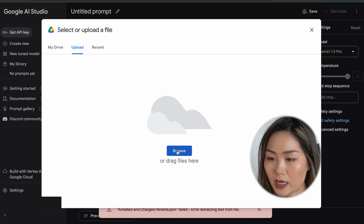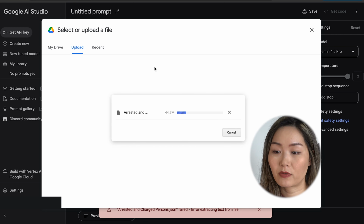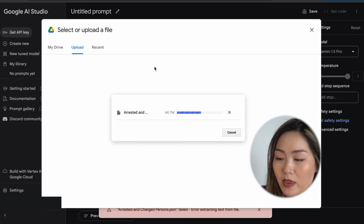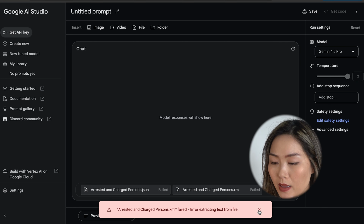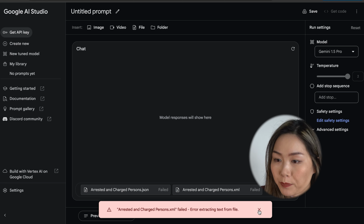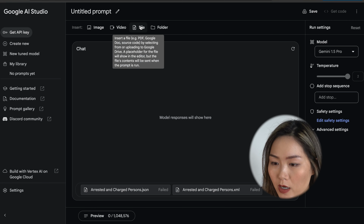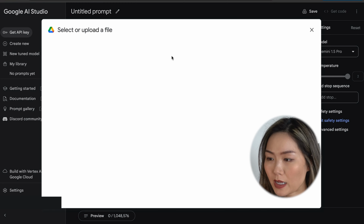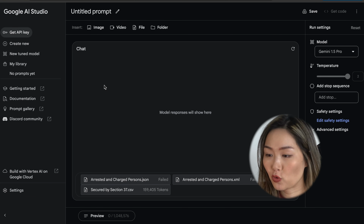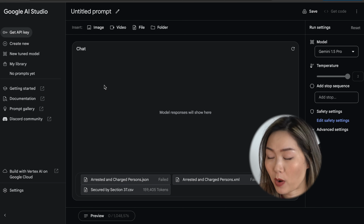I will try the XML, see if Gemini Pro 1.5 can understand an XML file. The XML is bigger, which is 44.7 megabytes. Gemini Pro cannot read text from an XML file. Let's try one more. I do have another CSV file that's about how much a city has invested into public property.